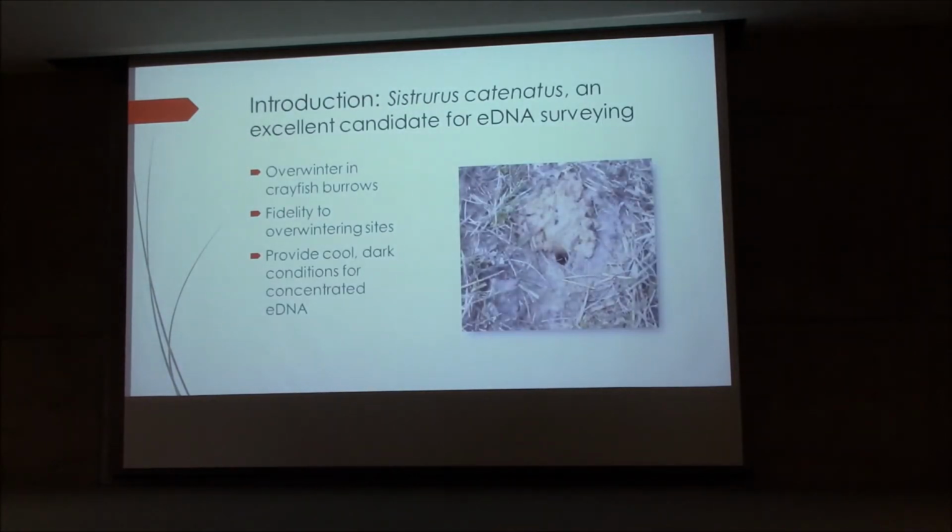So with all that being said, we decided that Massasaugas are probably a really good candidate for eDNA surveying. That is because specifically in Michigan, there's documentation where they do overwinter in crayfish burrows. They overwinter in these crayfish burrows because it has water below the frost line, and that water insulates them during the winter, keeps them from drying out, from when it's freezing.